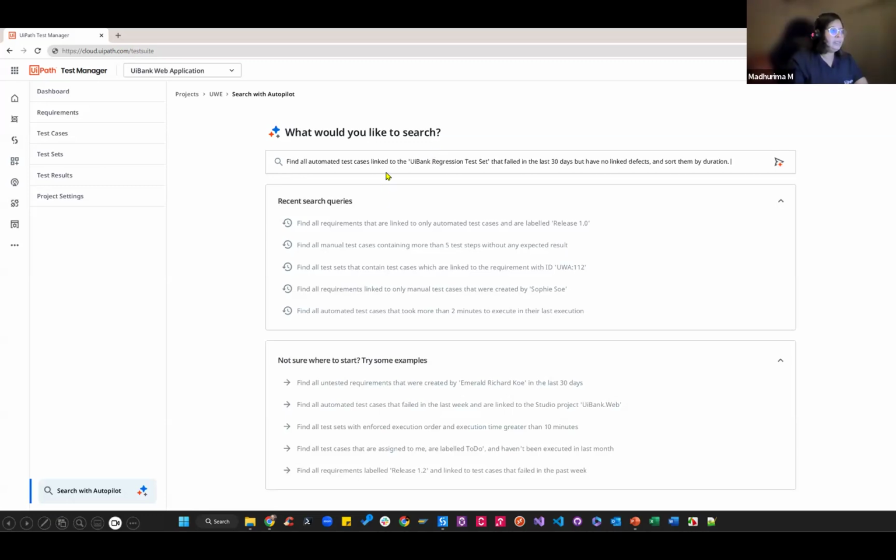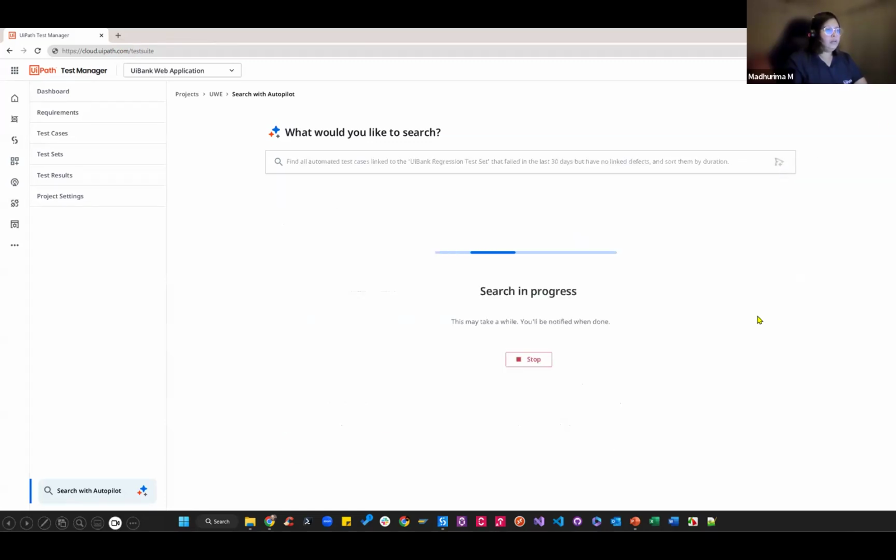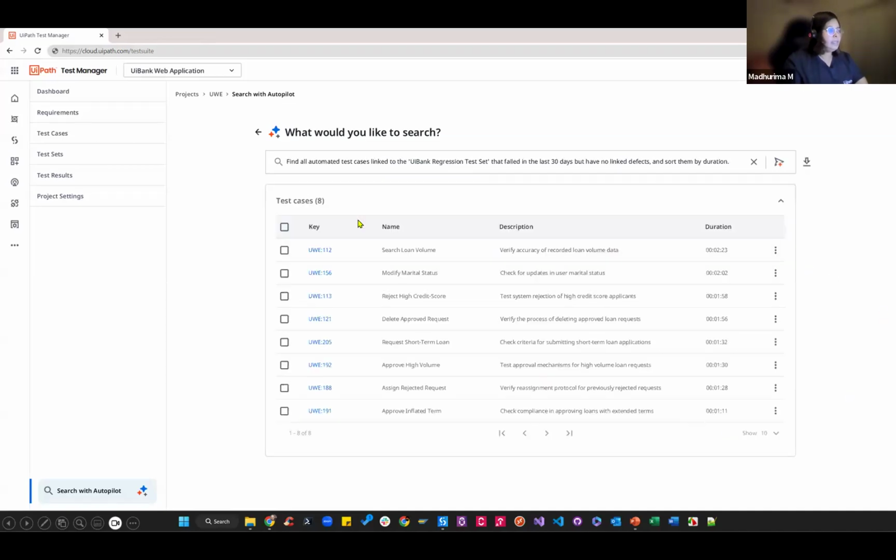Again, one example that I would like to show you is find all automated tests linked to this particular test set which failed in 30 days but do not have any defects. This is an action item that I need to do, and it gets super focused when I use this chat functionality. I'll go ahead and click on search. It takes a couple of seconds for Autopilot to go through all the artifacts and generate the results. And exactly, you'll get the test cases of that specific criteria.